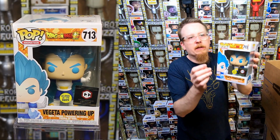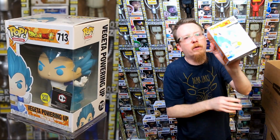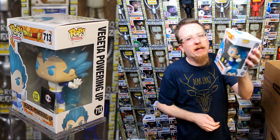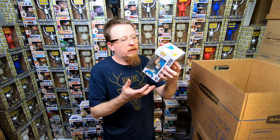It's a Child's exclusive. This one looks like he got it damaged in the mail, so it's got a big chunk. I do have this one already, so I'll be selling it, but I'm going to have to mark it down like a third below the value, which is fine. If someone just wants them out of the box, then they'll get a good price on them.